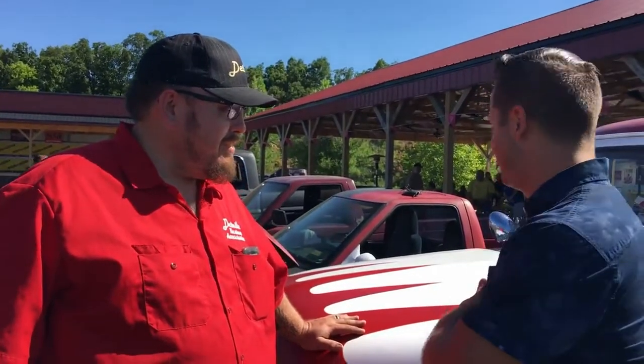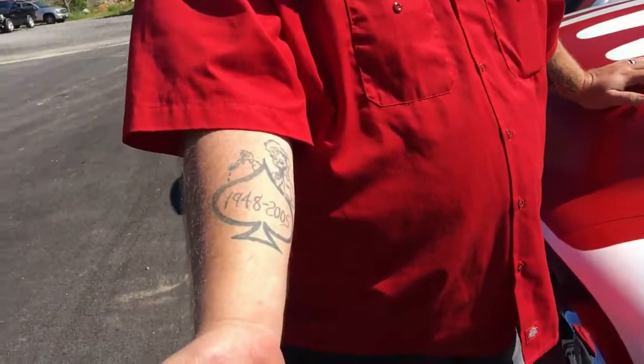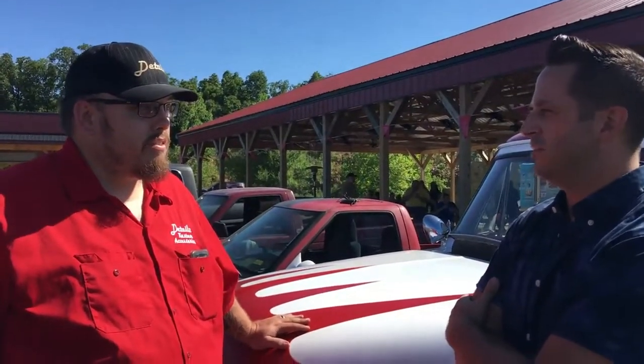I wish I had a 1950s vehicle in high school. That's awesome. It was probably 10 different colors when my dad bought it for me. He passed away in 2005. So your dad passed away in 2005. Yeah. He helped you along the way, right? Me and him literally did everything on this truck. So it's definitely something special.